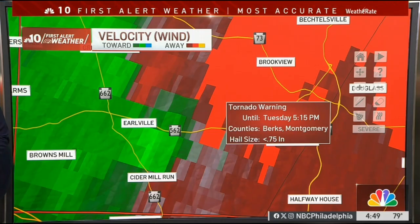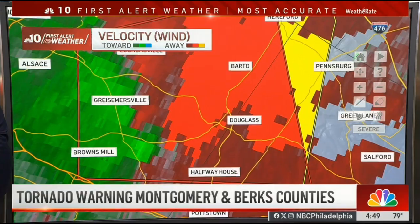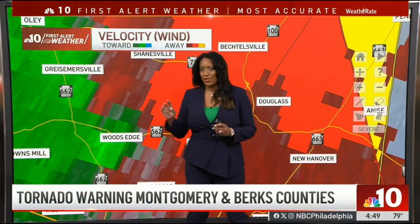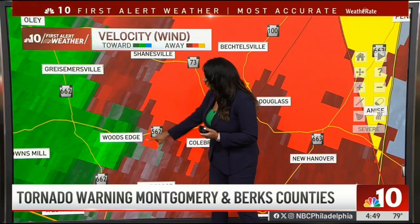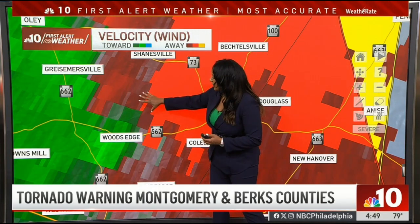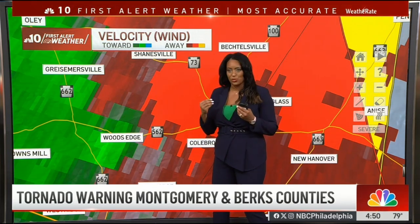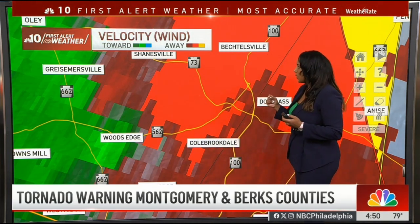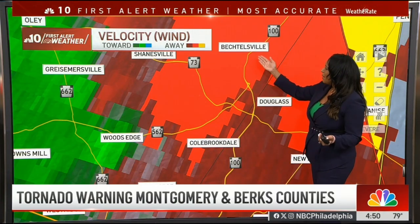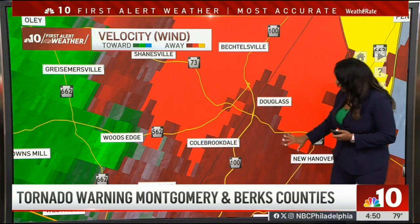So again, we want to overemphasize the dangerous situation that we are now dealing with. Do you see this particular area where we have the green and the red coupling together? This is Woods Edge, 562. Where you start to see the red and where you start to see the green, that is what we look for. It's a couplet. It's an indication that we are dealing with rotating winds here. So 73, Shanesville, out towards Betcherville, Douglas, Colebrookdale, 100, all of these areas.